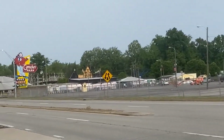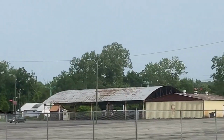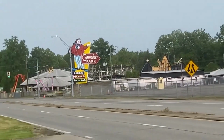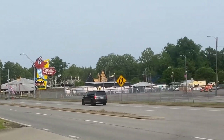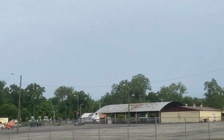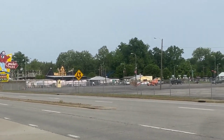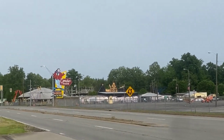Not too many things. They do have a classic Arrow coaster there, and there's another one you can't see in the background. But it's just a small park. There's only a couple coasters. Mostly flat rides, but yeah, didn't realize it was this close, maybe 2.5 hours down the road, so I might come here and do a day trip someday, show you guys around. Check it out if you're in the area.